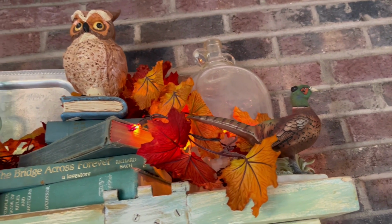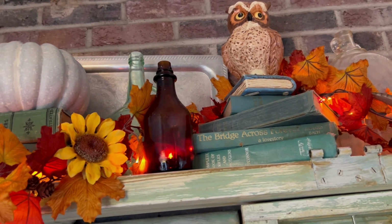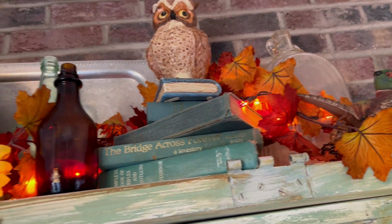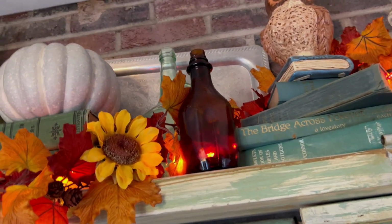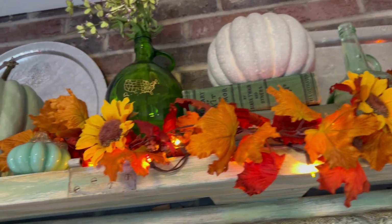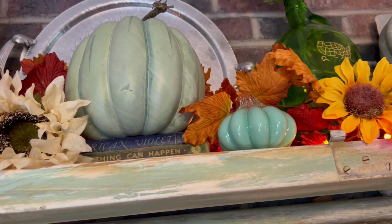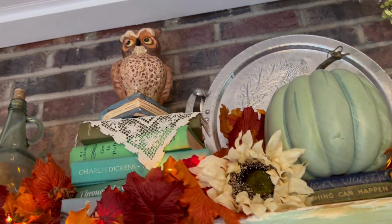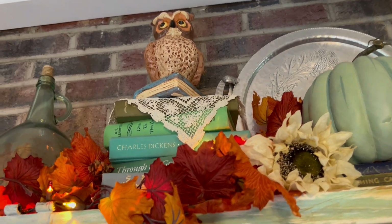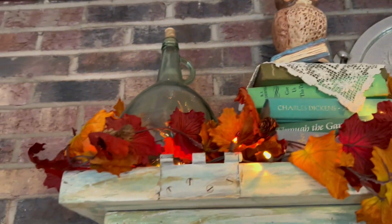And I got some owls and quail and pheasants or whatever they're called. And I left the books. That's what's been out year round with the bottles and the trays in the back. And I just kind of switched out a few pieces to add into it instead of having to take everything down. But I love those colored pumpkins with fall decor. And then the owls up there, I got another one over there. It was a recent thrift find, and I just loved them, and they had that blue in with them.